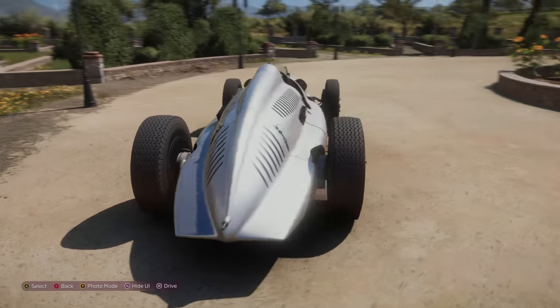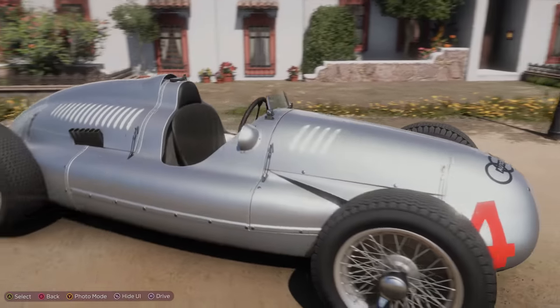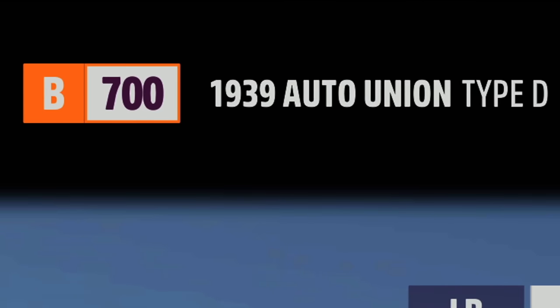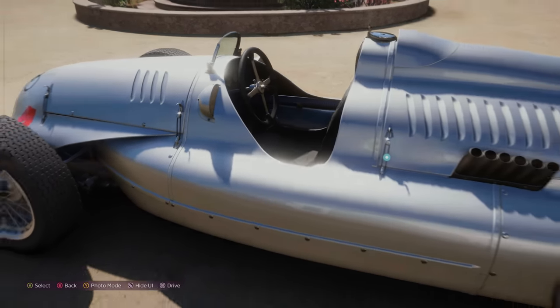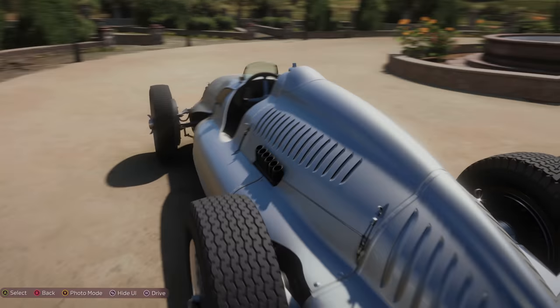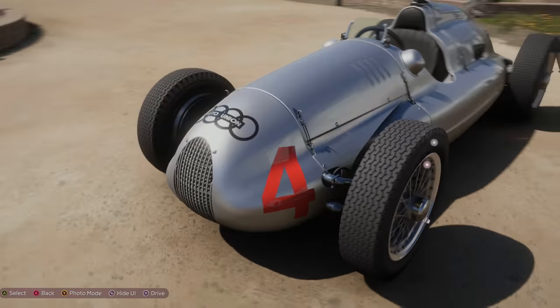This is the Auto Union D, which is a car from 1926. Nope, 1939. I was so off. But yeah, this car is incredible. I love it so much, even though I don't care about this car. I just love it. Now, one reason I love it is because, look, it has no headlights.